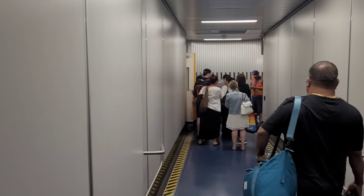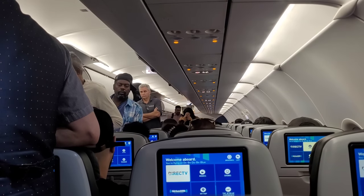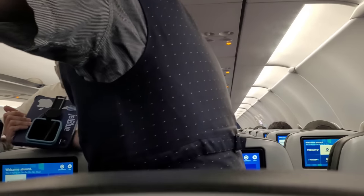So I'm gonna show you a little bit when we're in the plane also, how we land and stuff, right? So almost time to board. So we just scan our boarding pass. Heading inside the plane now. Should be a plane there. So we are on the plane. Give you a look. Show you when we take off and then end the video.